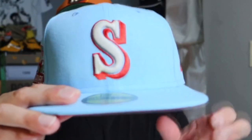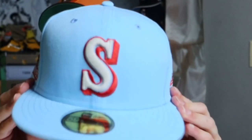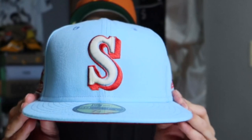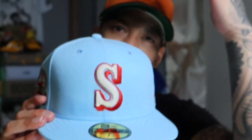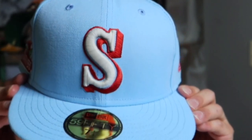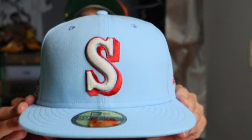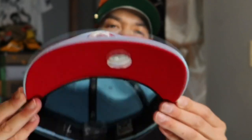Boom. First up is the Seattle Mariners. I believe this is hooked to an IPA. Shout out to Pro Image Sports Oregon here. This one is nice. This Seattle Mariners is the Retro S logo, right? You usually see it as a flat embroidery, but this S right here, the white stitching, is actually raised. So that's a little bit different. I'm trying to look at the camera because it's coming off a little bright, but let me know what you guys think. You got the sky blue, you got the red right there.